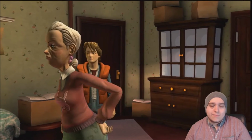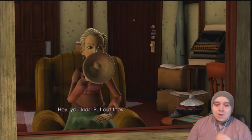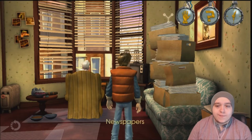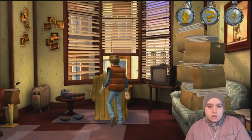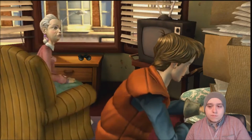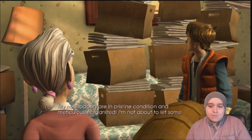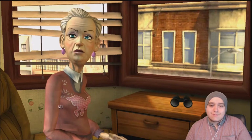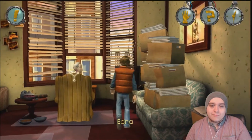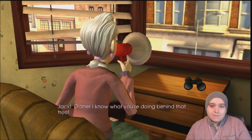Have a seat, Sonny. Hey! You kids! Put out those cigarettes! She has a very interesting life. Don't touch those! My newspapers are in pristine condition and meticulously organized. Not about to let some street punk get jam all over them. Miss Strickland? Jack! Diane! I know what you're doing behind that tree!